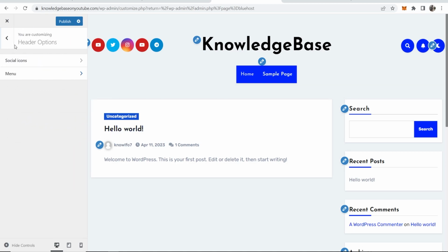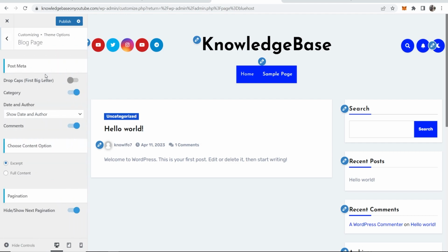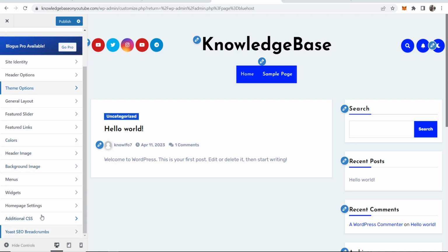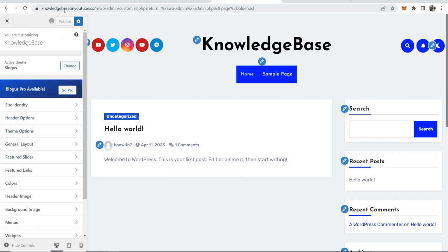You can customize things in the menu. Theme options is a good one to go ahead and have a look on. You can change things like the font. You can change the pages. So on a blog page, do you want the first letter to be big? Do you want the category of the blog post to show? Do you want it to show the date and time or the date and author? These are all things that you can customize with these themes, and you can go ahead and do this in your own time. So this is all on customize, by the way, and you can go ahead and go through all of this. Obviously, I can't cover all of this in one video, but this is here if you need it. So I'm going to click on publish.